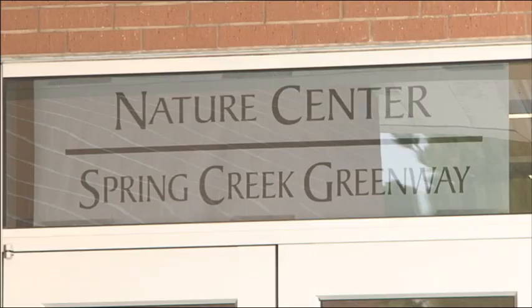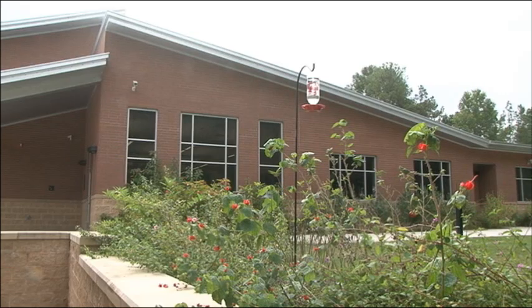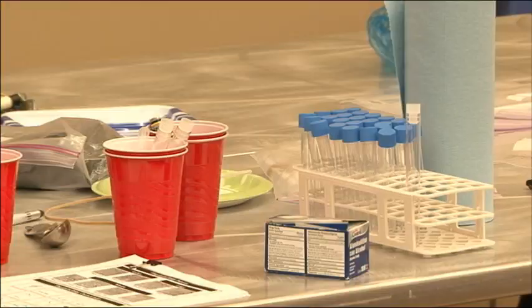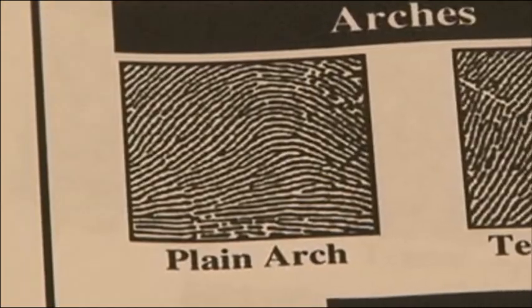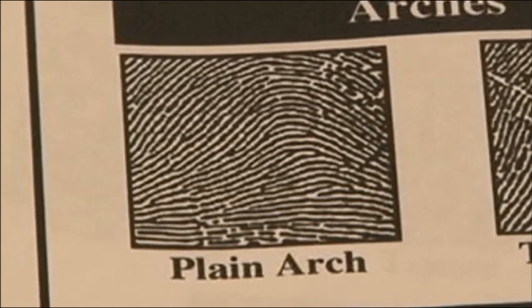Ms. Marquez's class has come to the Spring Creek Greenway to meet someone who uses forensic science in his work all the time. It's then up to the individual print examiner to match A with B. It doesn't happen like it happens on television. You still have to have that individual pair of eyes by that fingerprint examiner looking at the one comparison print with the one that they have on file. And sometimes it can take hours to do that. It just depends upon how many examples you've got.